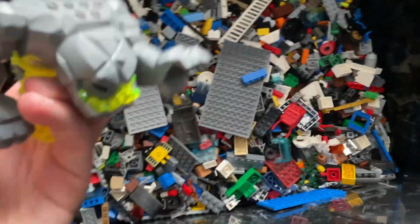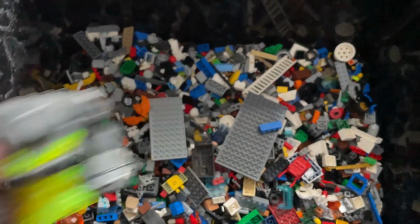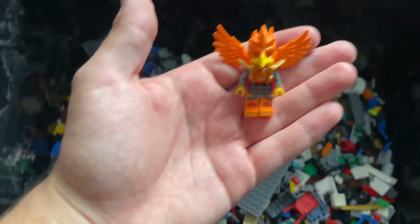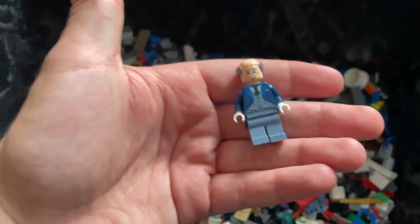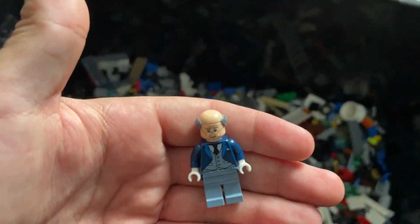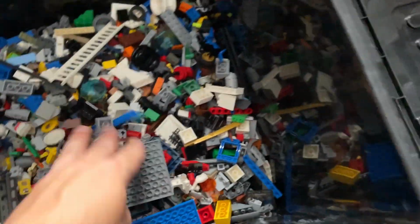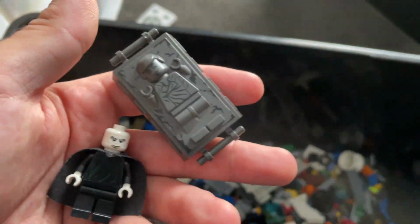Now I've done some digging, so we do have found these figures amongst the bunch in here. Also through here I did find this sucker from Ninjago. There was also an Alfred in here from DC. There's also a Voldemort. There are heaps of figures in here, but I've just been going through the torsos. There's lots of pieces that are missing. There is Han Solo in Carbonite as well.